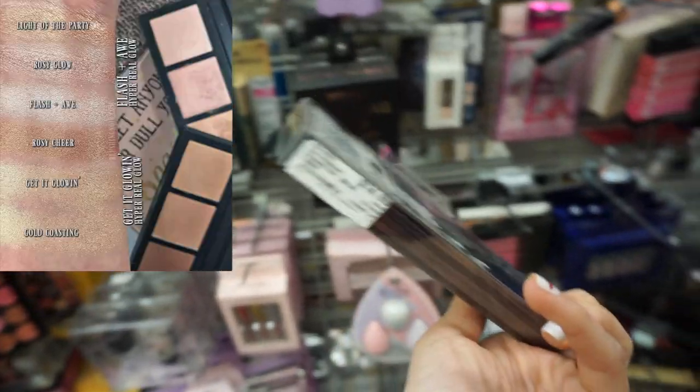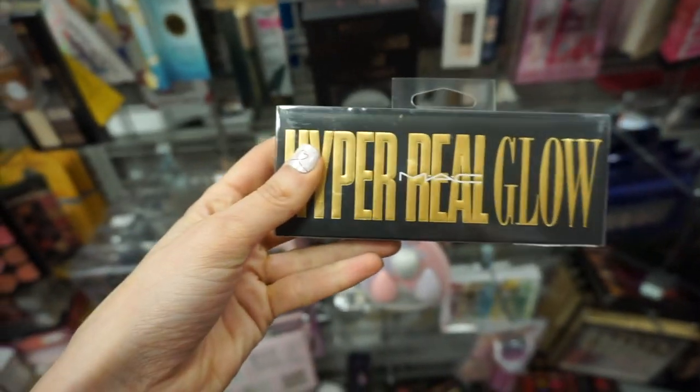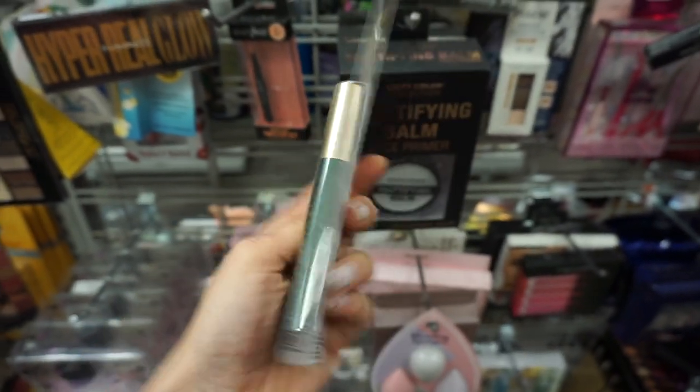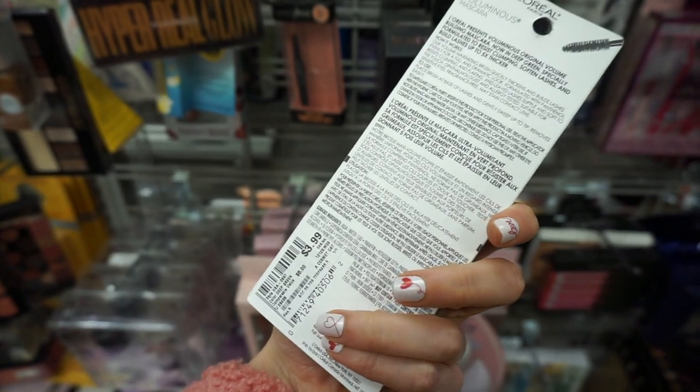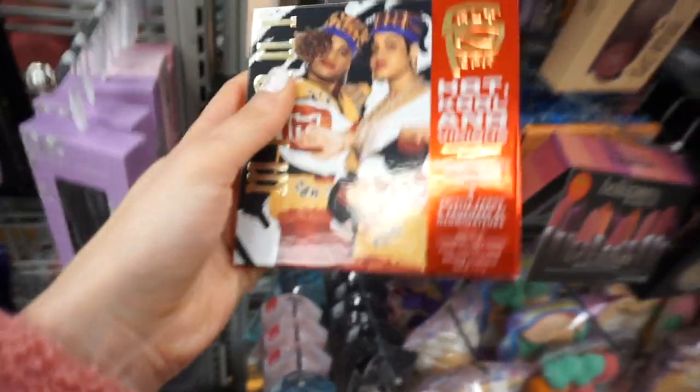Another MAC find at Burlington. This is the Hyper Real Glow highlighter palette for $14.99. And then I found this L'Oreal Voluminous Emerald Green Mascara, which I thought was a really pretty shade. This was $3.99. Typically, these are like $10. This was a fun find.